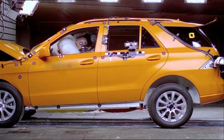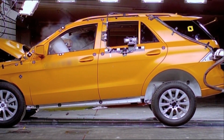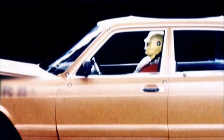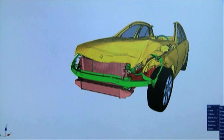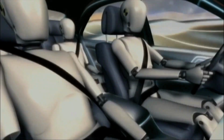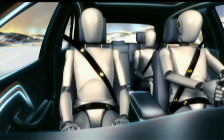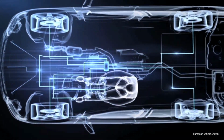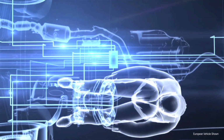If you think about the safety features you expect in any car today, they all got their start at Mercedes-Benz. Airbags, ABS, stability control, and even crumple zones. So of course, the CLS has our latest generation of all of those, including 10 standard airbags. It also offers a lot of new safety systems that are the first of their kind.